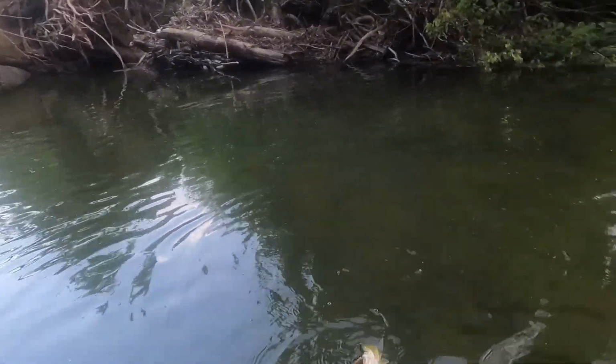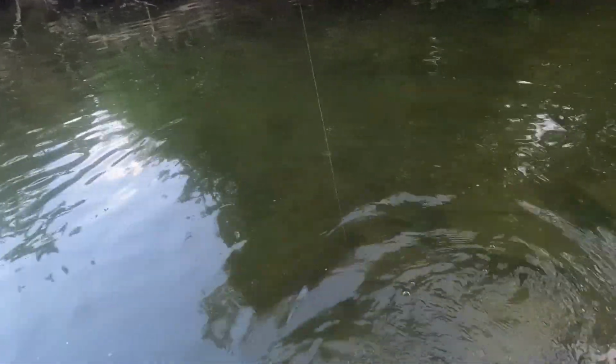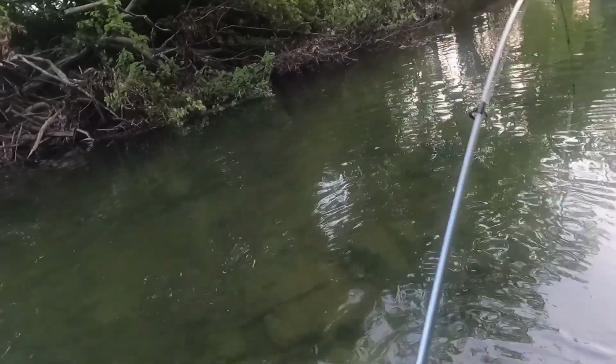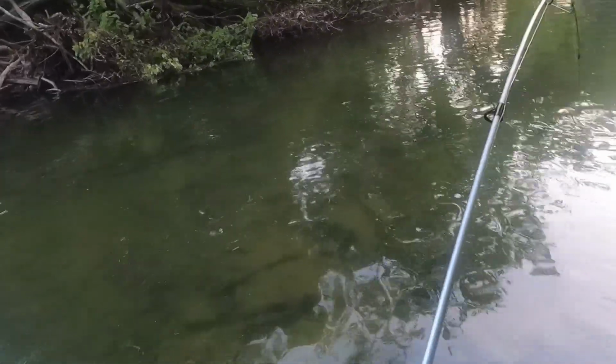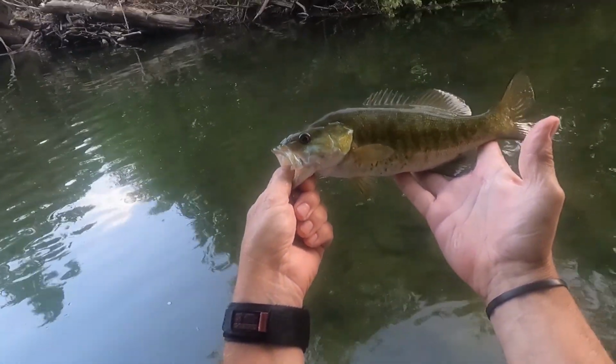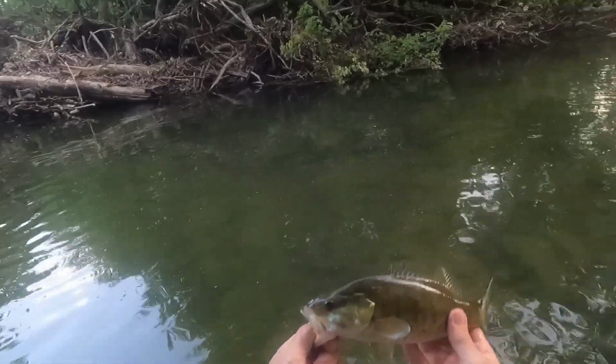Come here. I know. Yep. I was hoping so. That is a beautiful, beautiful little creek smiley right there. What an awesome little fish.